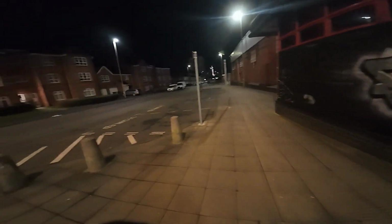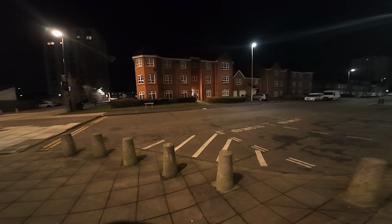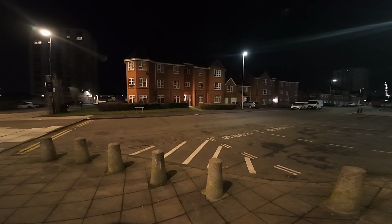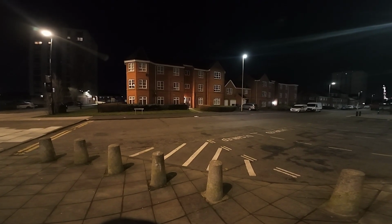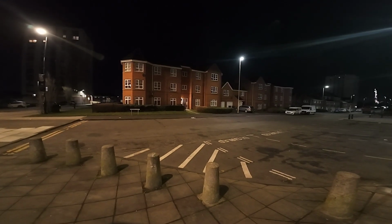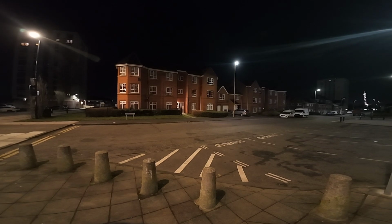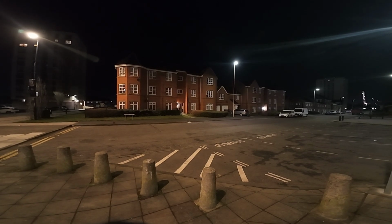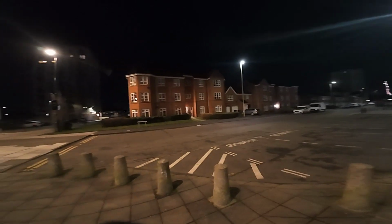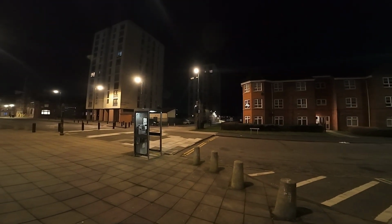And across here used to be different houses. I remember they used to have washing hanging up outside on, like, sort of walkways outside. I think there were walkways outside the second story windows, and I remember loads of washing being hung up in little passageways outside the windows, like a walkway on the first floor up, I think it was. But they all got demolished and they built these instead. Yeah, there's the other block of flats over there.